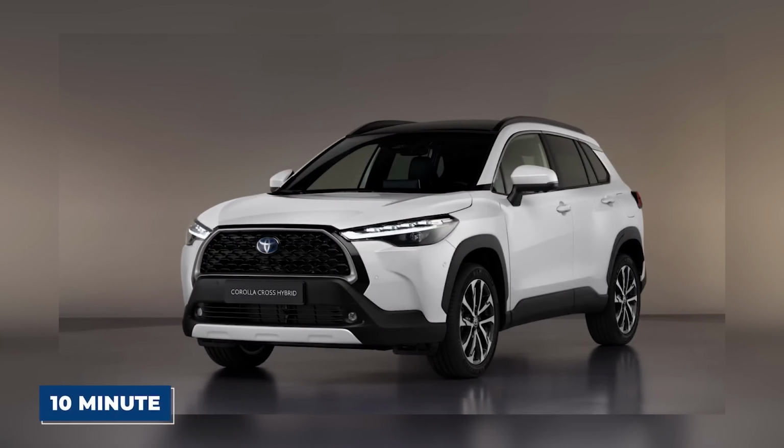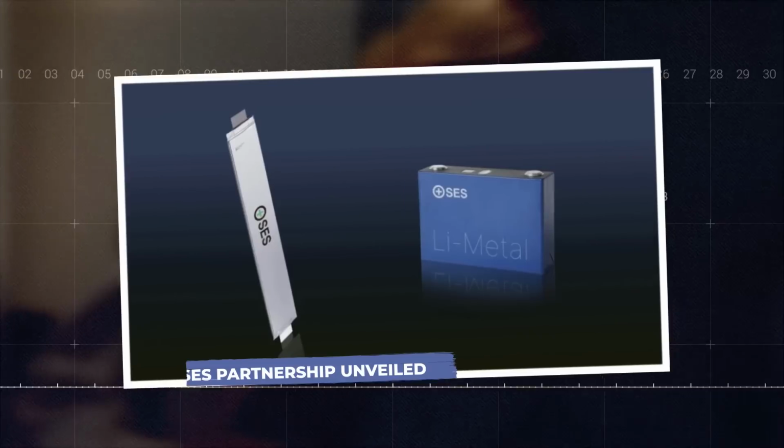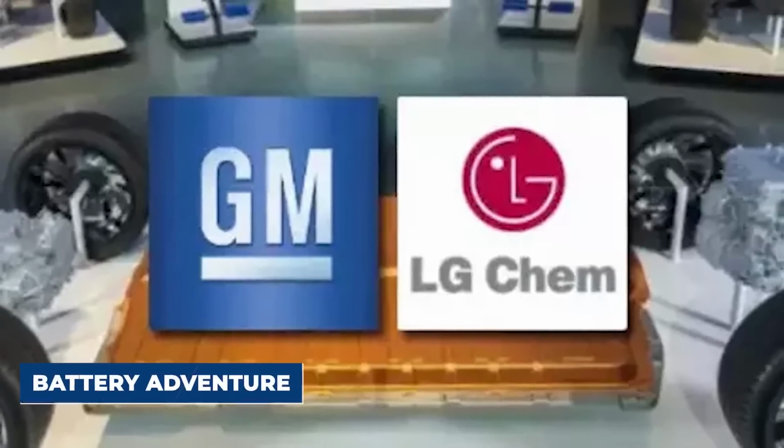Toyota's aiming for 10 minutes by 2027. GM's not far behind, quietly pushing the pedal to keep up. The SES partnership unveiled. Let's zoom in on SES, GM's partner in this battery adventure.